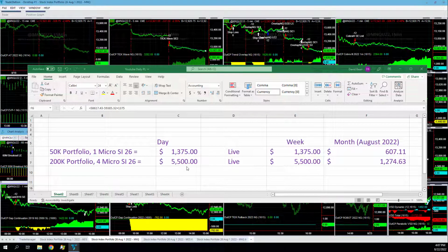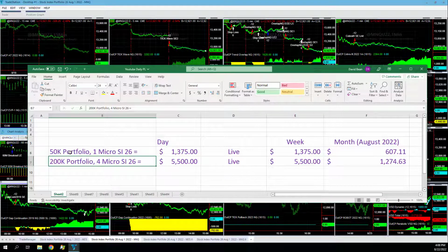Nice gains on the short side today. Steady downtrend, and we were up 5,500 on the 200K portfolio, trading 4 micros of the stock index 26. Up 1375 on the 50K portfolio, trading 1 micro. That's the same as the week, and those are the numbers roughly on the month. And so we are back up on the month and back up on the quarter. And so good trading today, nice shorts.